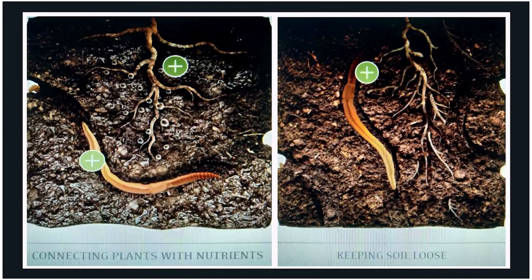And on the left-hand side there, plants can be connected with nutrients by microbial organisms. You see those round things next to the roots. Imagine those to be nodules that have been formed by nitrogen-fixing bacteria. The bacteria are able to fix nitrogen from the air, and this is available to the plant. Meanwhile, the plant is giving the bacteria sugars and amino acids and other nutrients that it needs. So there is a beneficial symbiotic relationship right there.